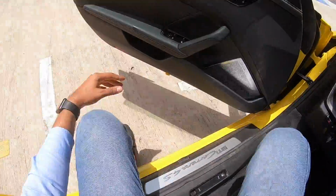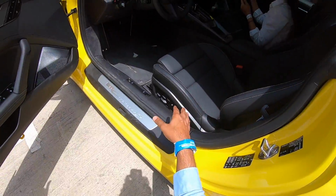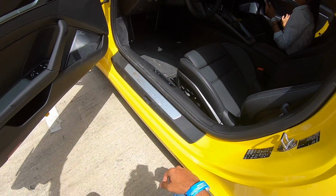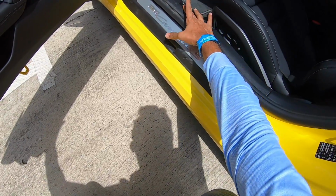Let me talk about the car a bit. Firstly, getting inside is a bit of a task because the seat is very low slung. My knee collides with the steering wheel. That's a bit of a problem. 911 Carrera 4S. This is one of the differentiations. This is to open the boot. This is to open the engine bay. Boot is in the front.